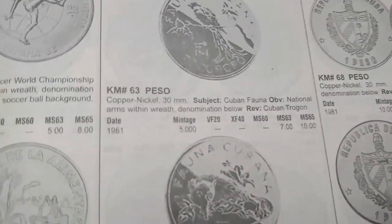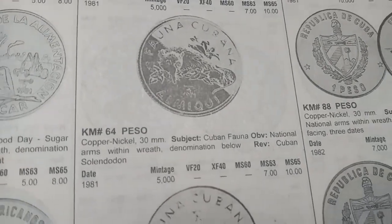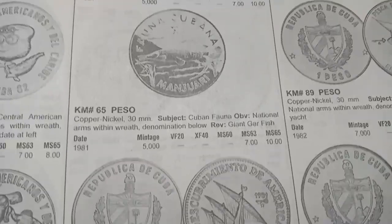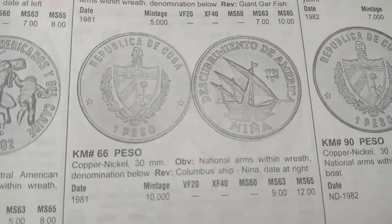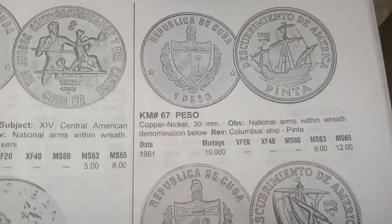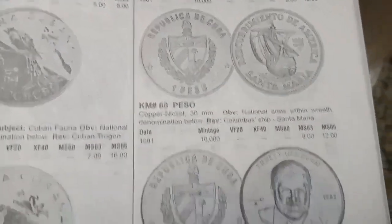This is a peso coin minted in 1981, value of the coin $7. This is a peso coin minted in 1981, value of this coin is $7. This is a peso coin minted in 1981, value of the coin $7. This is a peso coin minted in 1981, value of the coin $9. This is a peso coin minted in 1981, value of this coin is $9. This is a peso coin minted in 1981, value of the coin $9.